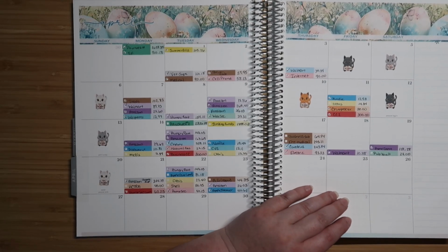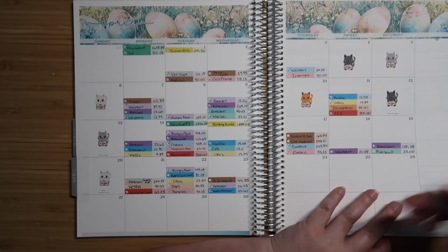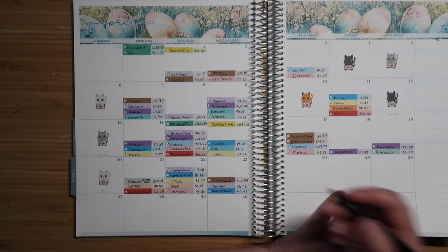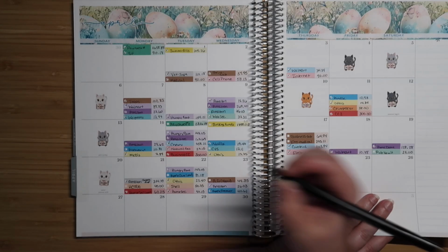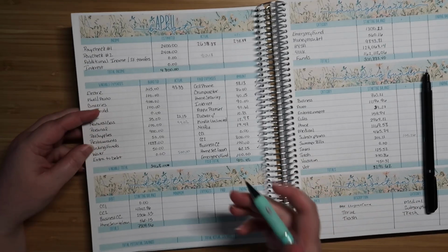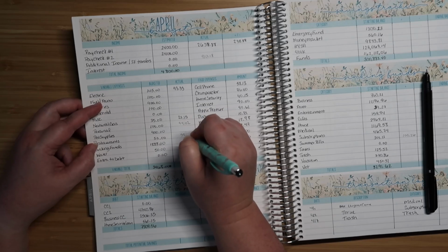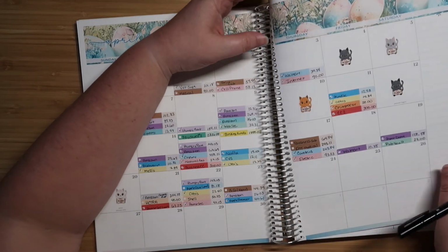let's do the dining. So dining is everything in the pale yellow. McD's. $13.75 and $23.40. $59.88 in dining, which I am $9 over, so no more eating out when I go into the office. Let's put it that way.